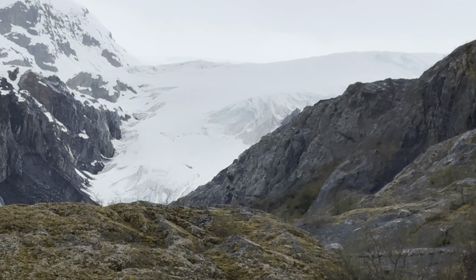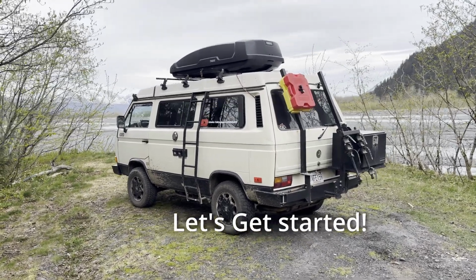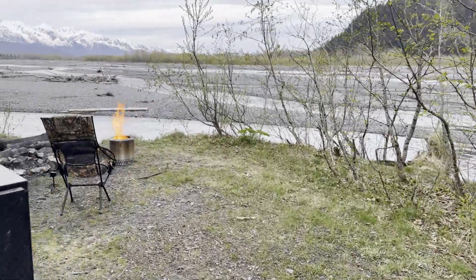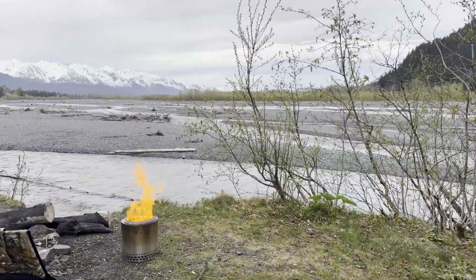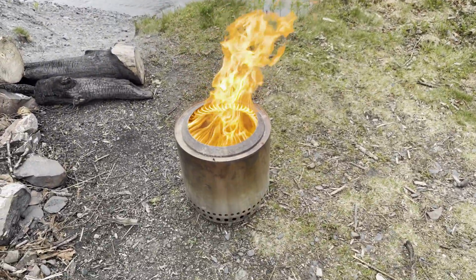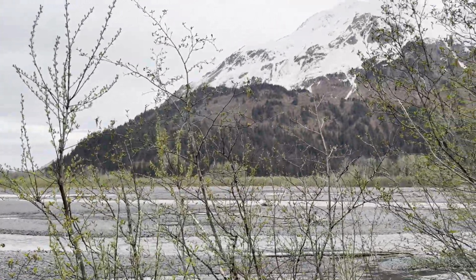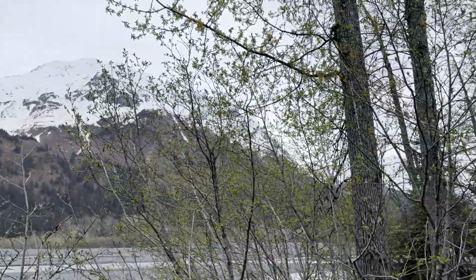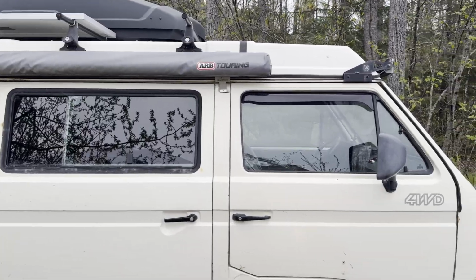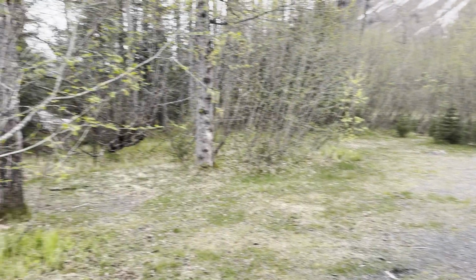That is Exit Glacier. Well, hello. It is Steve with Northern Footprints, and I am on another adventure. And yes, I'm still sore from the other day, but hey, that was part of the fun. Got me a campfire going, sitting by a river. I'm surrounded by snow-capped mountains, and I'm out just doing my thing. Got my Vanagon, so I've always got a nice warm bed to crawl into.